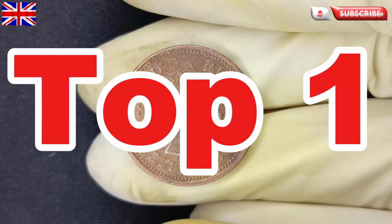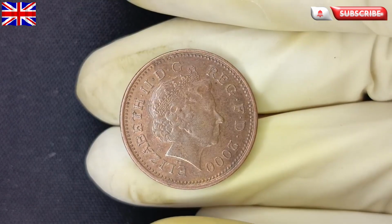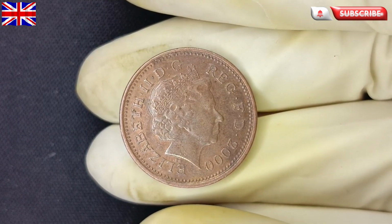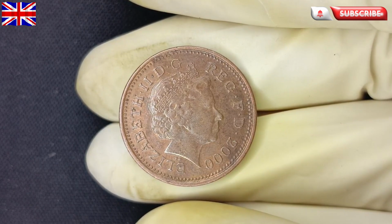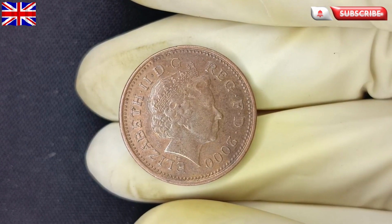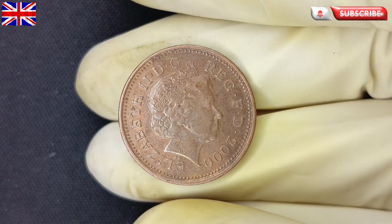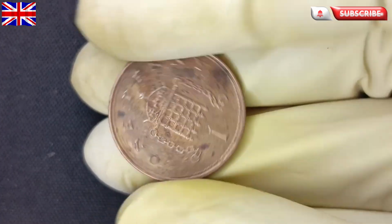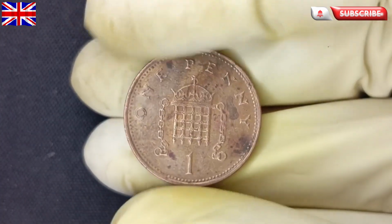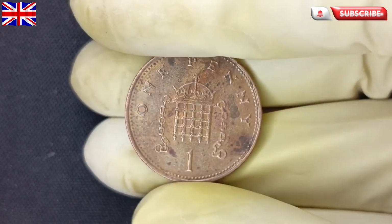Top 1. This is the extraordinary journey of the United Kingdom's Elizabeth II 1 penny 2000, a coin whose true rarity and beauty have captured the hearts and imaginations of collectors across the globe. The year 2000 was a pivotal moment, not just in calendars and computers but in the spirit of humanity itself. The world stepped into a new millennium, filled with boundless hope and profound uncertainty.